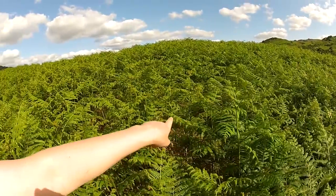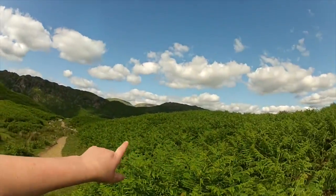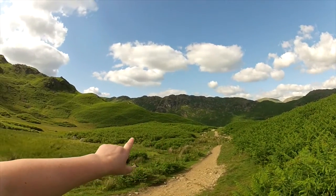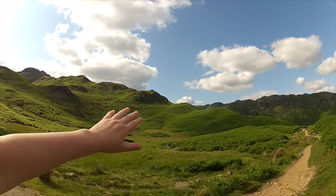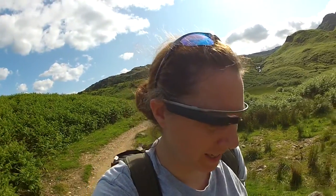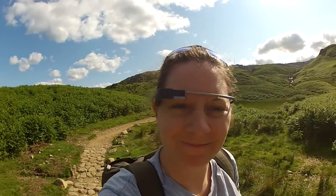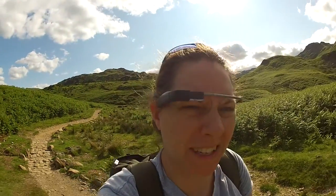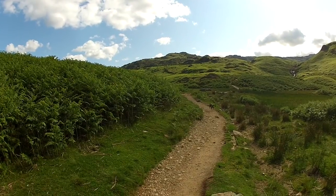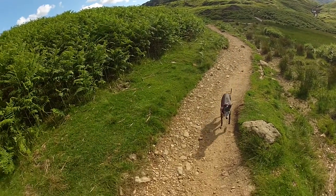There's Isla down there, exploring. And the bracken just gives the whole area this really soft green look. Quite soft and comfy. And believe it or not, the word bracken is actually an old Norse name. It comes from the Vikings. Vikings everywhere, especially in Cumbria. Come on in! Good girl.